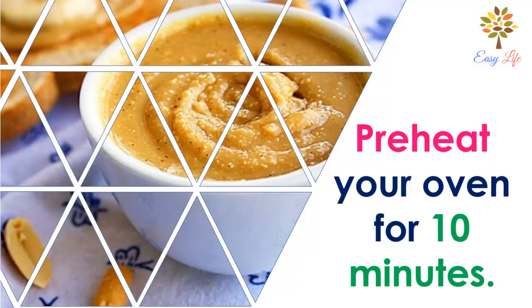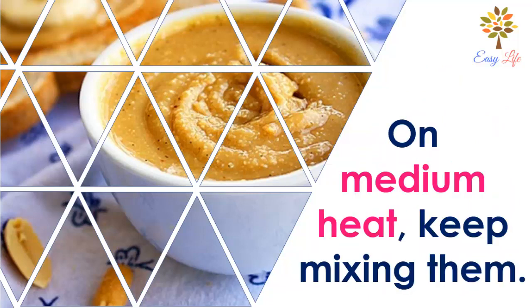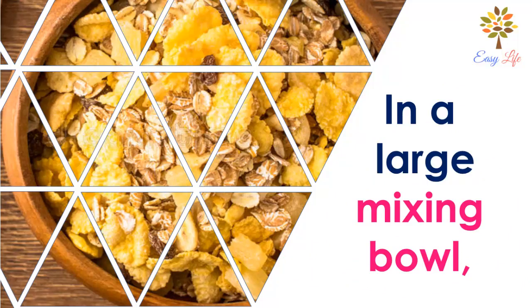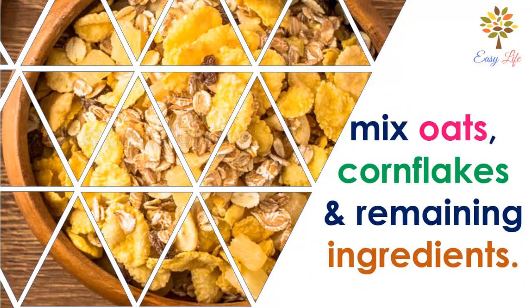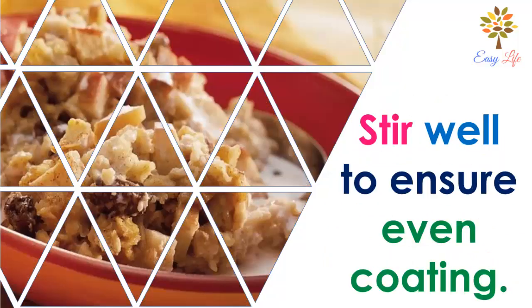Preheat your oven for 10 minutes. In a small pan, mix sugar with honey and peanut butter. On medium heat, keep mixing them. In a large mixing bowl, mix oats, cornflakes and remaining ingredients. Pour in the warm honey and sugar mixture. Stir well to ensure even coating.